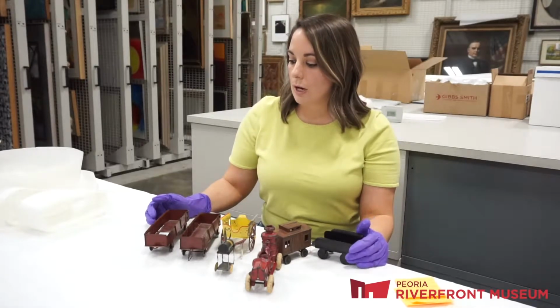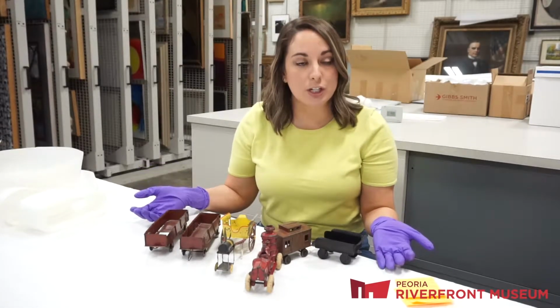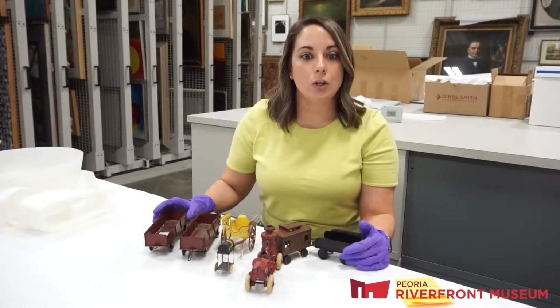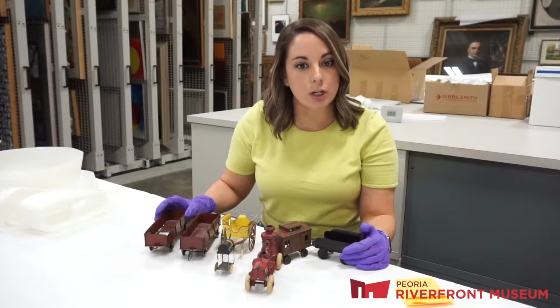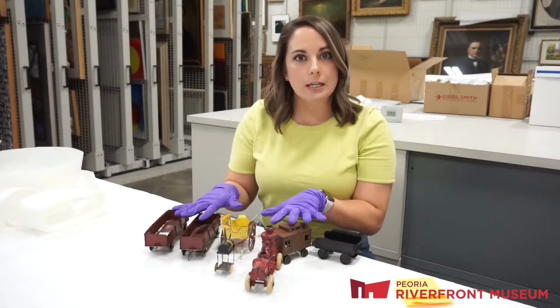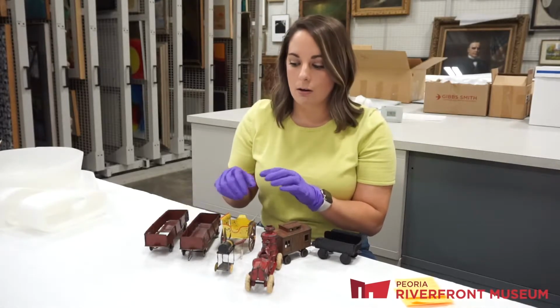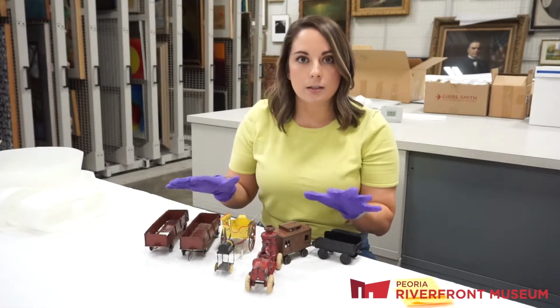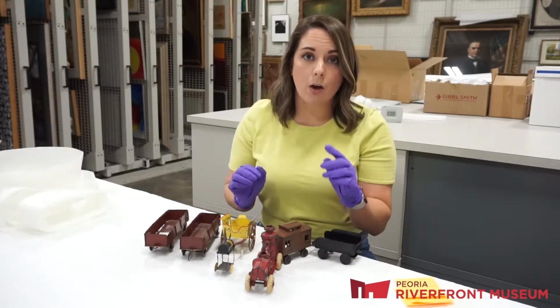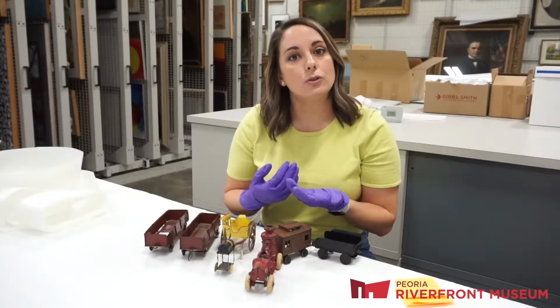And so now we're gonna curate our exhibition. The first thing to decide when you are curating an exhibition is what story we'd like to tell. With these, I think the story that I'll tell is why these historic toys are so important. But you can tell whatever story you'd like with your toys.